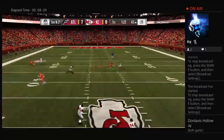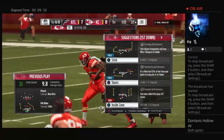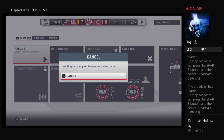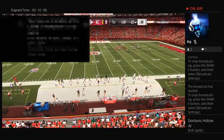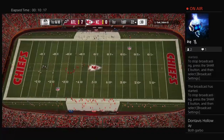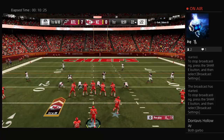Mahomes now to throw. He is going to find Hill here. He'll get this one down near the 20-yard line, just shy of the 20. That goes for a gain of... 31. So the big play gets them all the way down to the outskirts of the red zone here for 1st and 10.